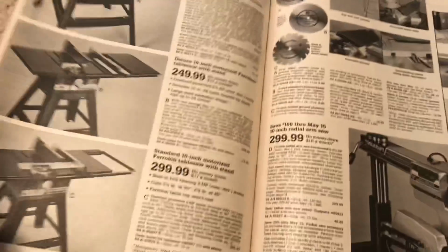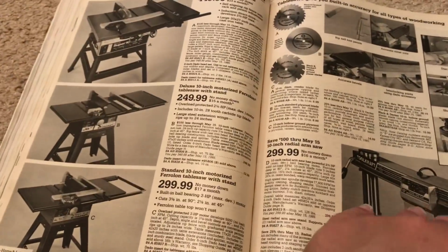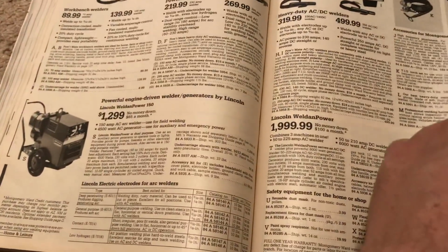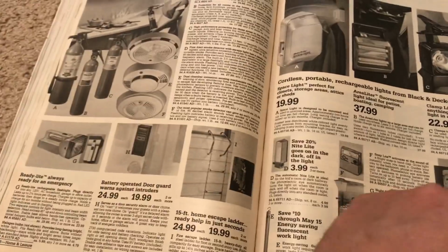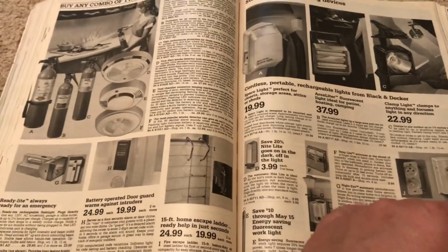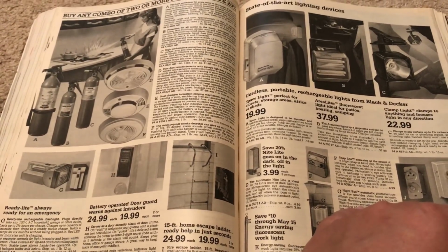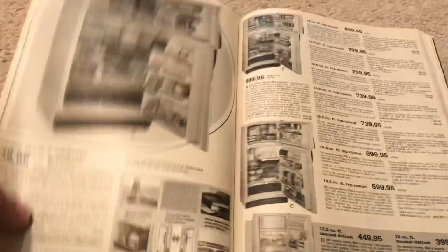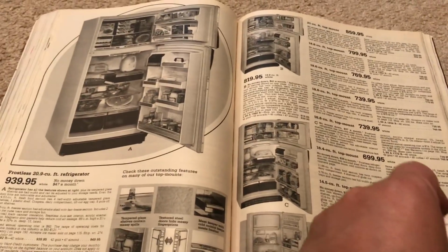Table saws. Workbench welders. I mean, some of this stuff you may have to have a certification to use nowadays. Coffee. Safes. Here's what your fridge would have looked like.